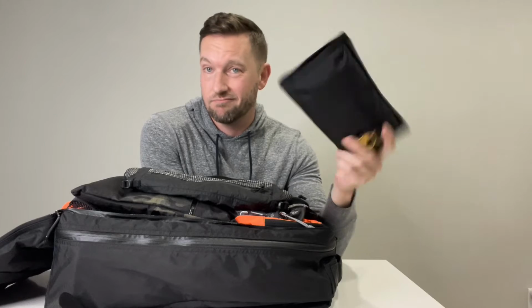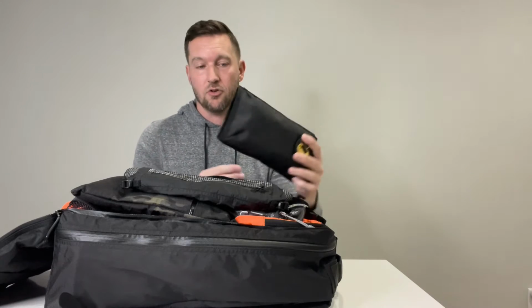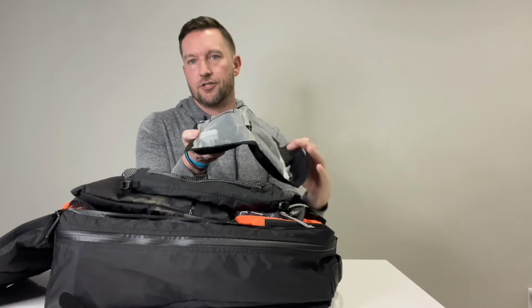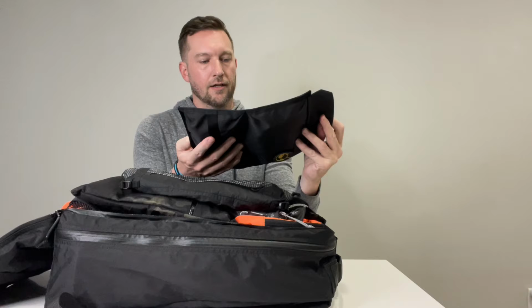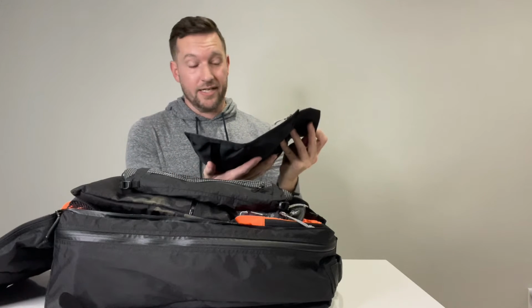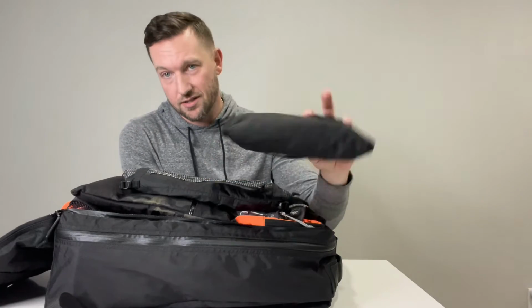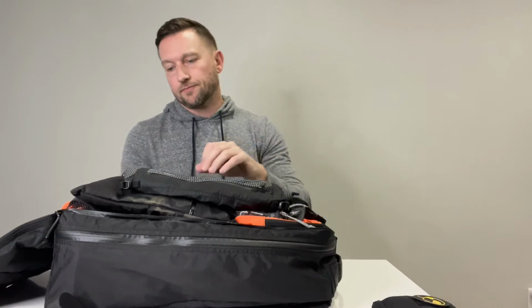This is a great little pouch, and I have a box full of pouches, so I'm always getting new pouches, but this has basically just some cables in here, a light, some money, a battery, just kind of some essentials, a pen, just some simple things. But the Cap 1 is really well designed.